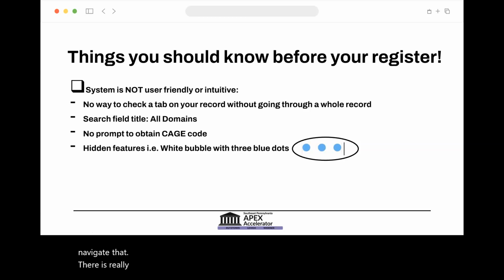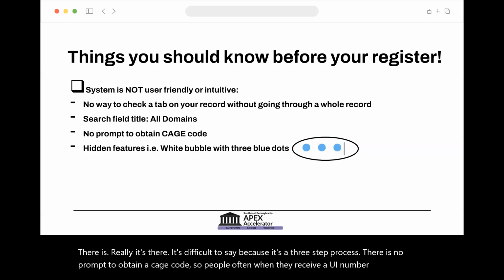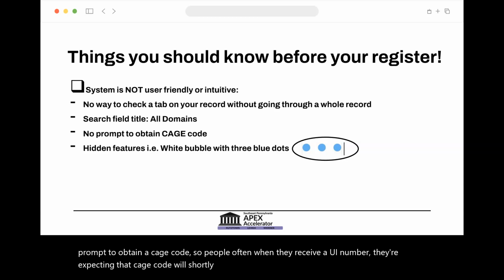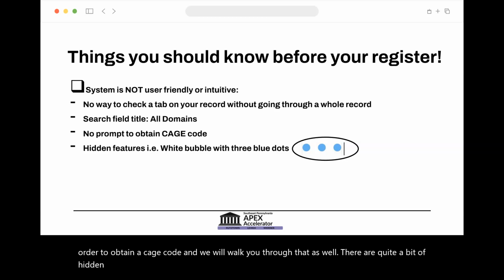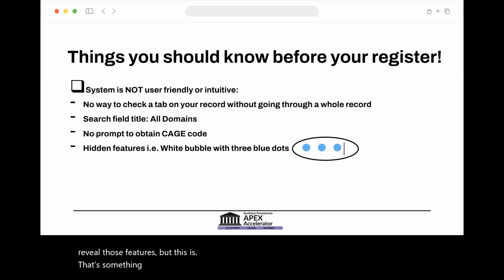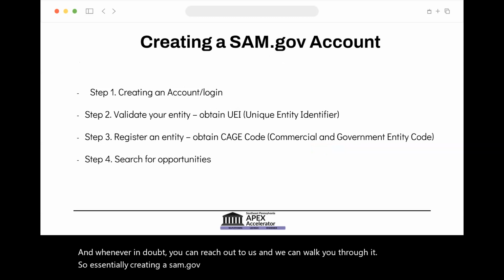It's difficult to say because it's a three-step process. There is no prompt to obtain a CAGE code. People often, when they receive a UEI number, expect that a CAGE code will shortly follow. However, you have to take additional steps in order to obtain a CAGE code, and we will walk you through that as well. There are quite a few hidden features hidden under a white bubble with three blue dots. If you click on it, it will reveal those features, but this is not something you necessarily would think to click on. But I will, and whenever in doubt, you can reach out to us and we can walk you through it.